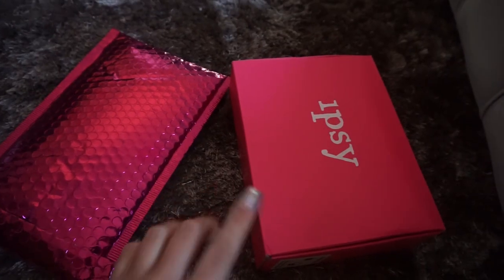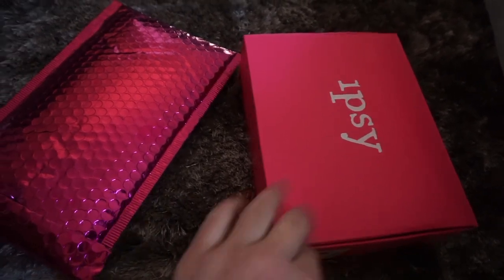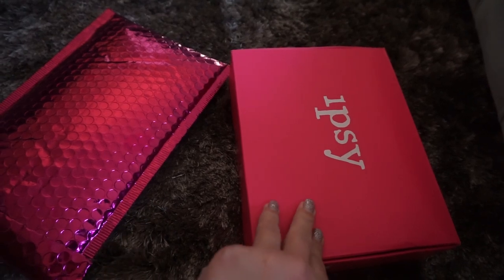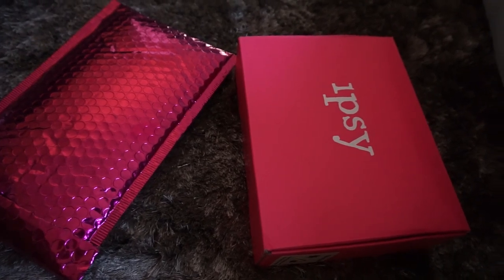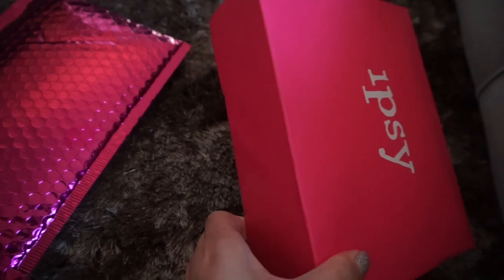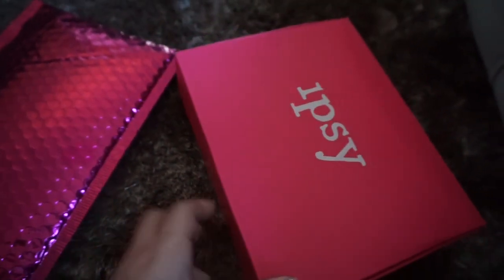So my Ipsy bag and my Ipsy Glam Bag Plus just came today. This is the first month for this. So I think you pay $20. I tried to go to the website to see, but it's not showing me how much it costs. But you do pay more money to get like full size items, I believe. I don't really know too much about it. I just said yes when I got the email.